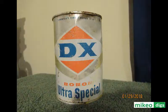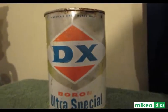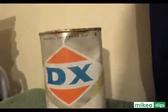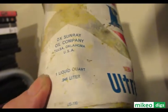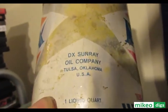Okay. You just don't see this kind of motor oil anymore, DX. Tulsa, Oklahoma.